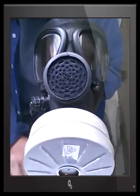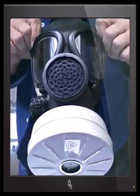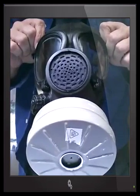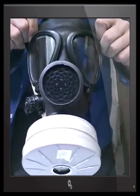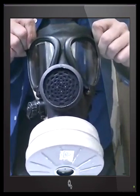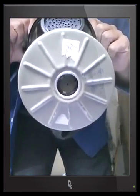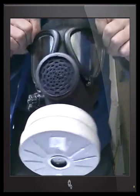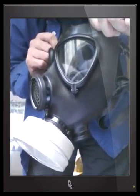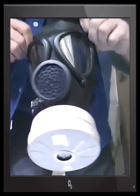But again, I don't want people to have a false sense of security. I don't want people to think that they're going to put this on and it's going to save them from just anything and everything. If you don't have a full suit, it's not going to do much for you. But if you do have this, you want to know what the filter's rated for, what its capabilities are, how long it's rated for. For example, you might get 8 hours on a filter like this for, say, regular CS gas, tear gas. But then again, you might only get like 15 minutes for certain biological or radiologicals. So. There we go.